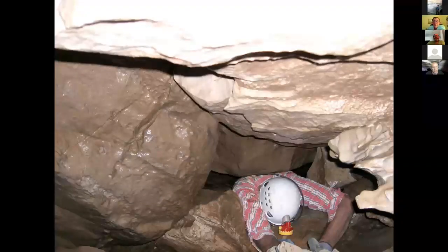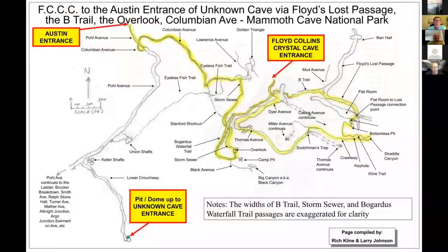So you never know. So we actually popped up right there down here on the left. I don't know if you all can see my cursor moving. This is Pit Dome. We can't see your cursor, just so you know.